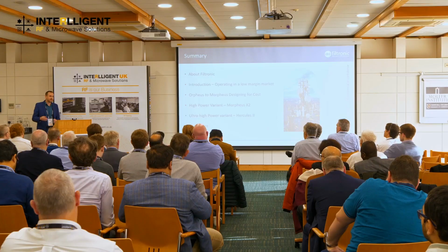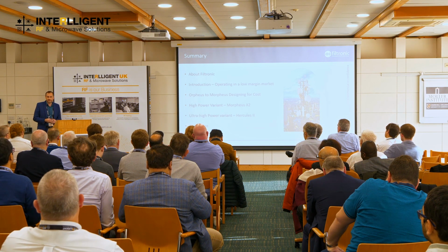As Filtronic, what we try and do is operate at the cutting edge. So we operate in the newest bands possible for the backhaul market. That's what we're talking about today. At the moment we're E-band 71 to 86. We're already developing the next stage of that to W-band, which will go up to 110 gigahertz, and then looking beyond that, probably to 170 gigahertz for D-band.